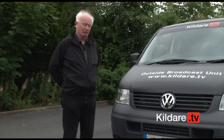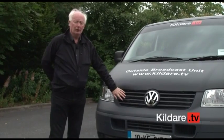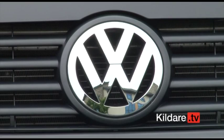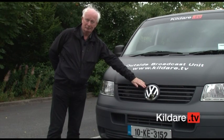Late last year, in a midlife upgrade to the T5 version, there were some minor changes just to freshen up the car. They included the lights, which are bigger. They included a deeper grille with more slats, and they included a brand new Volkswagen badge. Now, you mightn't think there's much different, but in fact, it's brand new, it's brighter, and it's bigger.